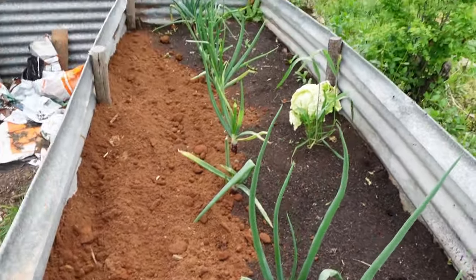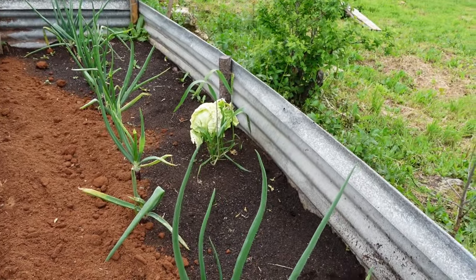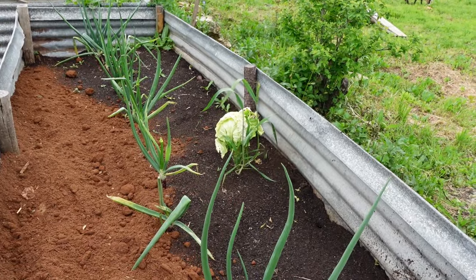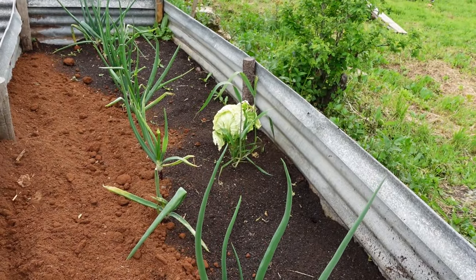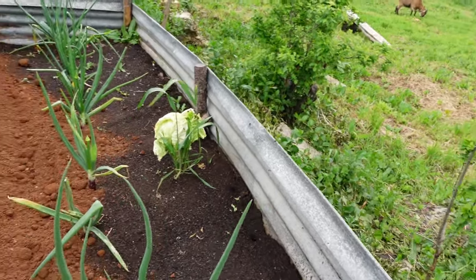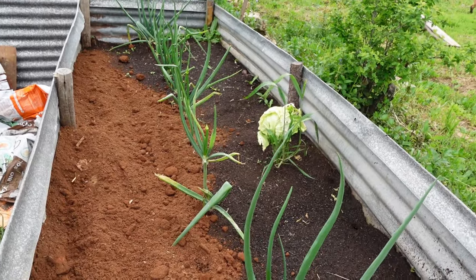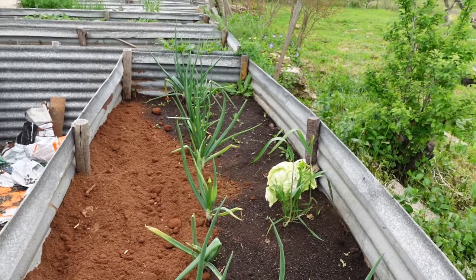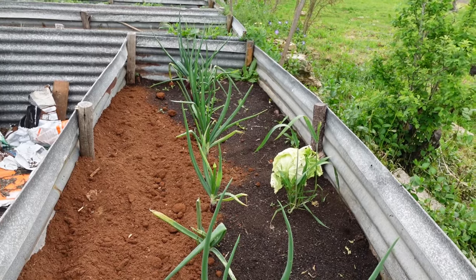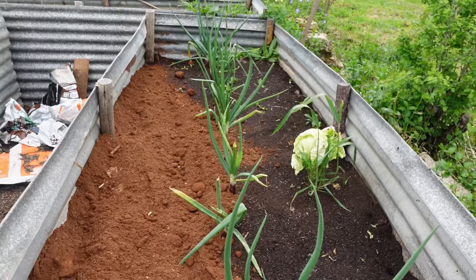But as you can see, we've got onions in the middle. The cabbage I'm not so worried about, that's past its best. We're feeding the hens on it, so that's all good. But if I can get the bed topped up, little weeds pulled out as I go along, yeah, that'll be good for today. I don't think I'm going to get it full, but as I say, we'll get a few barrow loads in and see how we're doing.